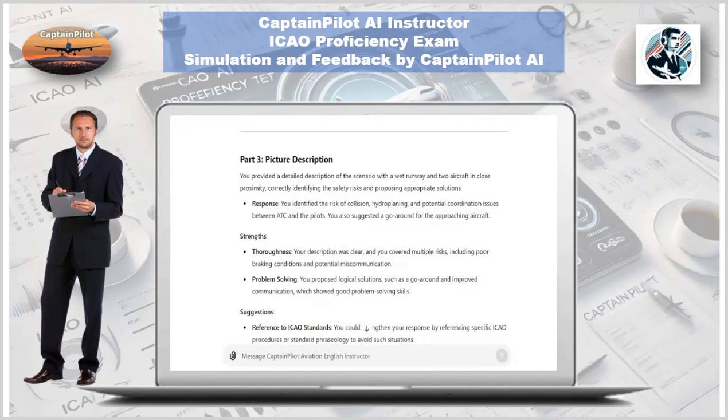Part 3. Picture description. You provided a detailed description of the scenario with a wet runway and 2 aircraft in close proximity, correctly identifying the safety risks and proposing appropriate solutions. Response. You identified the risk of collision, hydroplaning, and potential coordination issues between ATC and the pilots. You also suggested a go-around for the approaching aircraft.